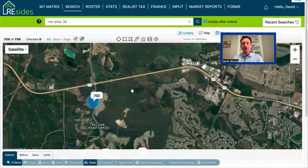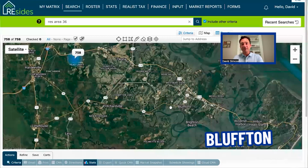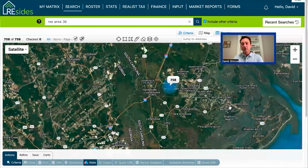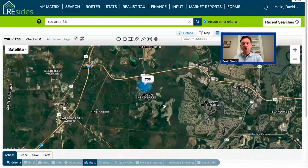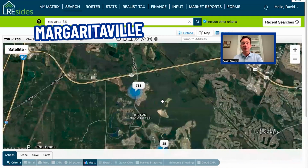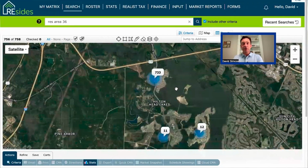So going down 278, over here is Bluffton. This over here is Hilton Head Island. And then when you're going down 278 and you're heading back towards I-95, before you get there, this used to be called Hilton Head Lakes, and now they changed it to Margaritaville. And it's like a Jimmy Buffett themed active adult community. So again, it is for folks that are only over 55, and it's this whole side over here.